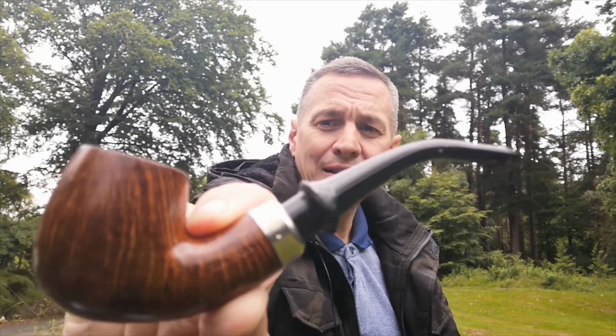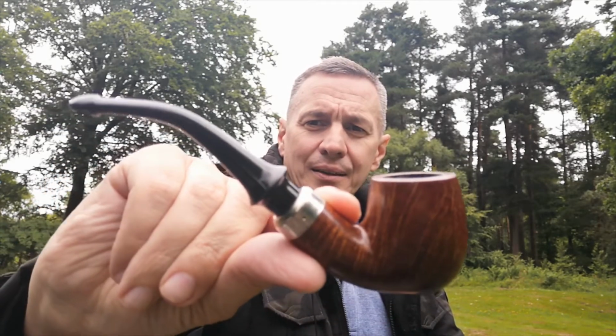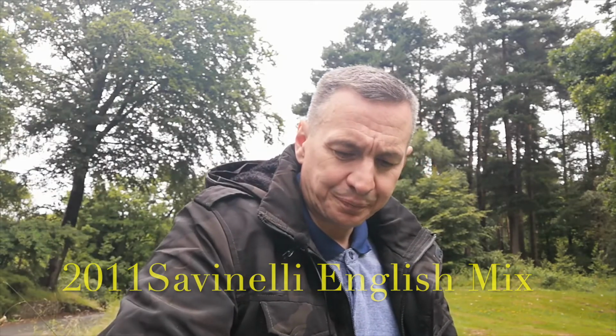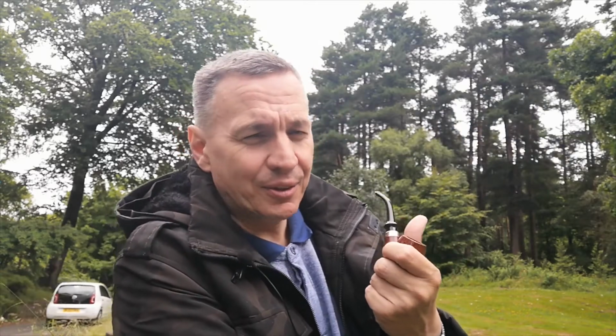And the pipe I have today is the real briar smooth army mount. I got this from the Edinburgh Pipe Shop online. And in the bowl, I've got the Savinelli English mixture. This came through from Smokey Dan. So thank you, Dan, for that.